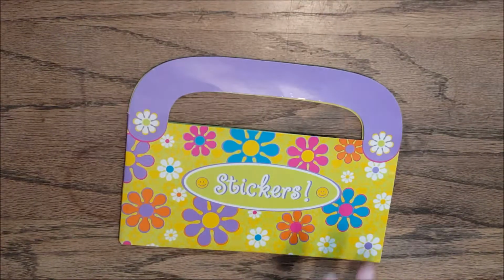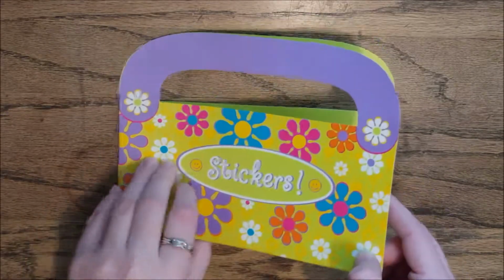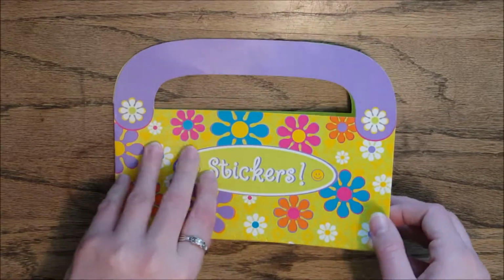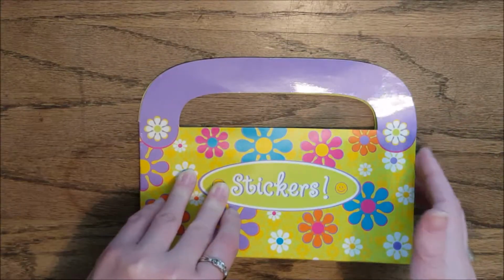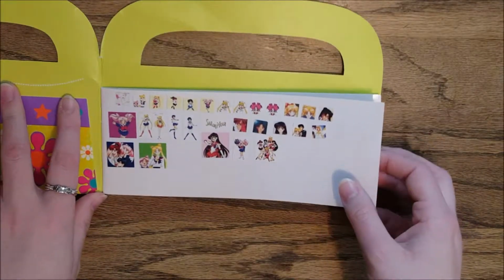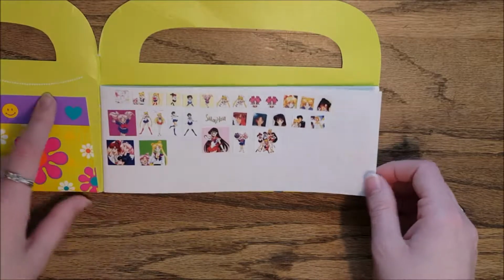My final sticker album is this kind of purse-shaped one. And this was definitely a late sticker album, like probably the last one that I got, and full of stickers that I had been collecting as an older little girl. So probably about 7th grade. So this first page is all of these teeny tiny Sailor Moon stickers. They are so small, you have to get really close to see the detail on them.